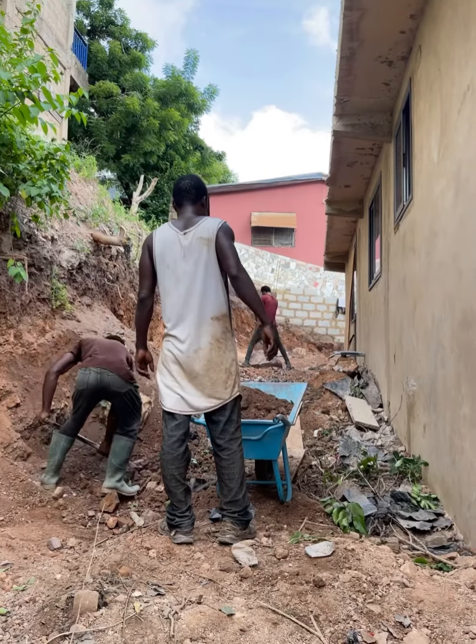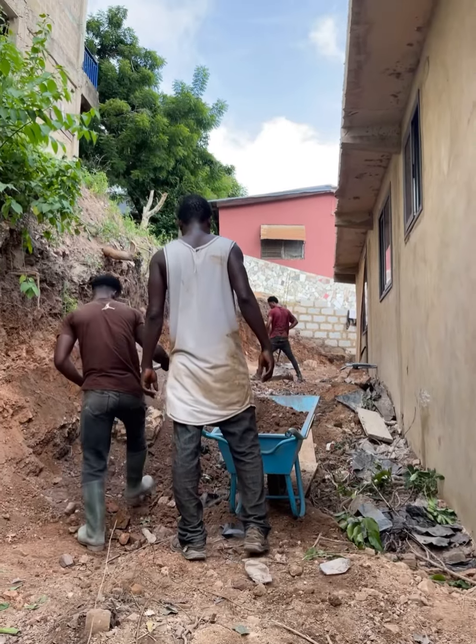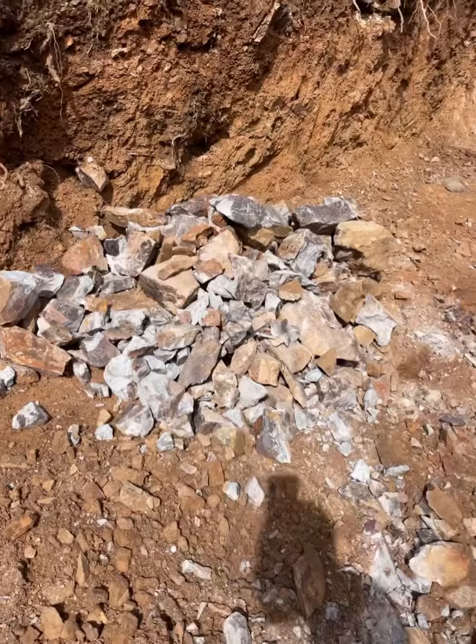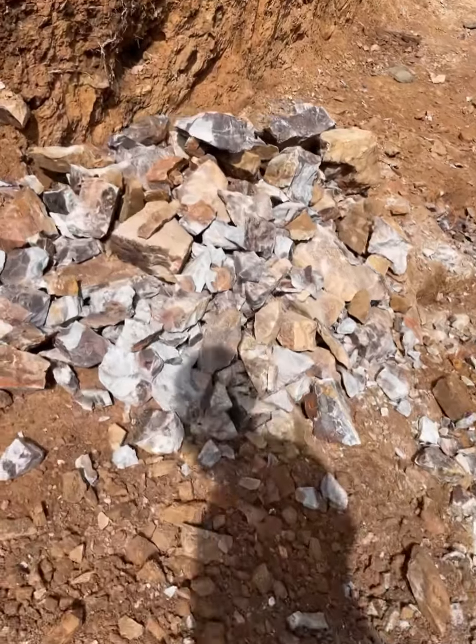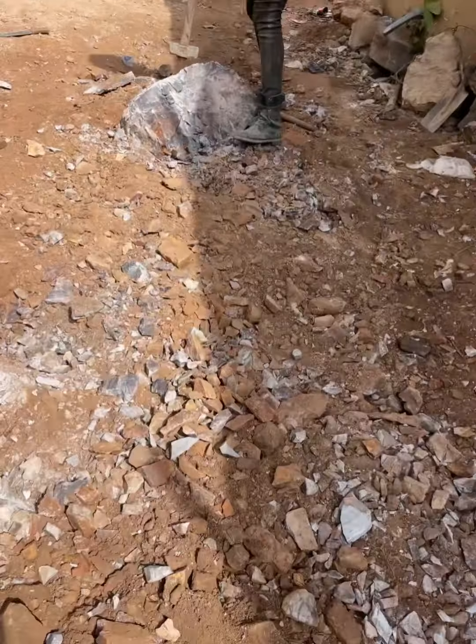So let me clear this before the video ends. This retaining wall was not only built by myself. I did it with a church because I share a wall with them. So actually they were the ones doing it, but they told me that after everything they will bring me my share to pay.